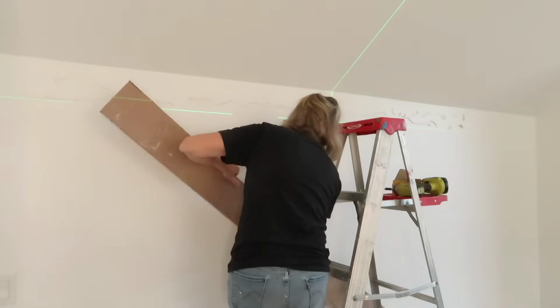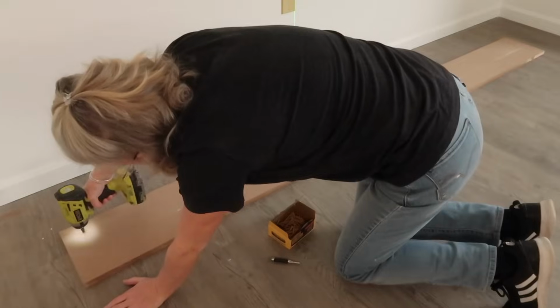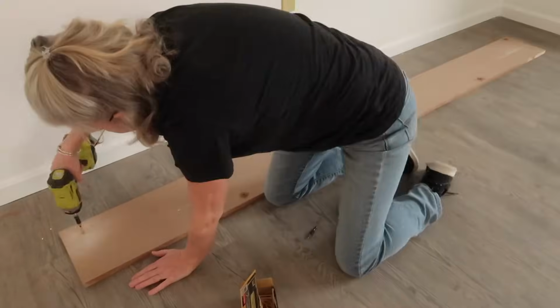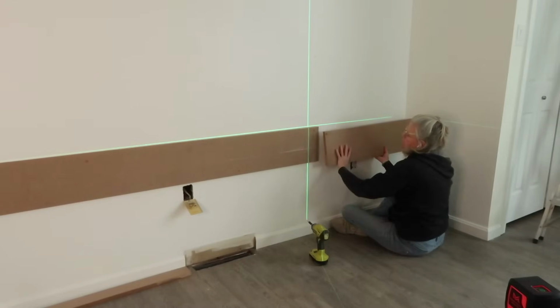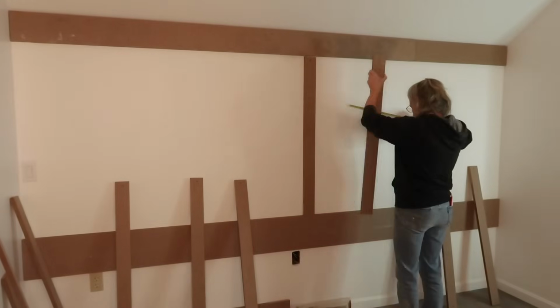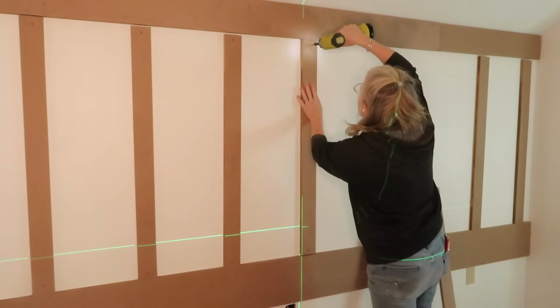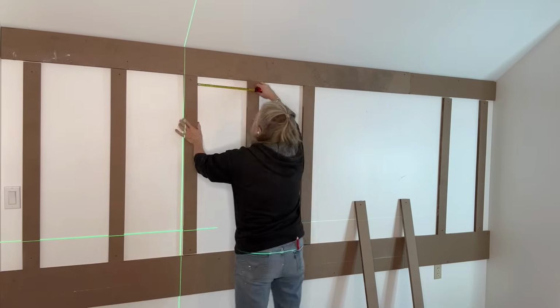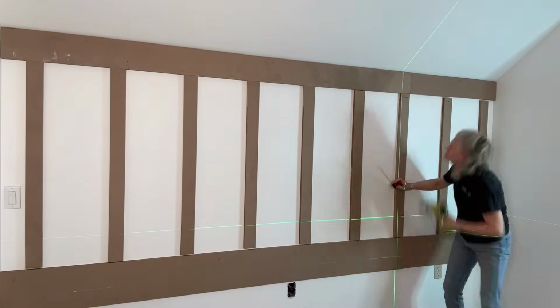I put up the first board using a laser level and added adhesive and screwed the boards into place. I then added the bottom board and then pieced together the ends of the top and the bottom. Next, I added my 3-inch vertical MDF boards, making sure the spacing between each board was 12 inches. I countersunk and spackled all the holes. I then added quarter round just to finish the top.